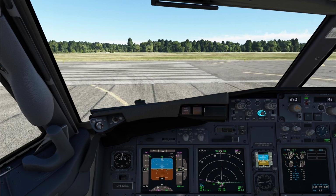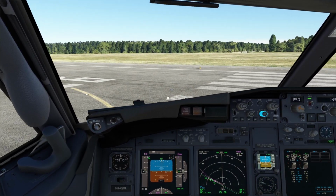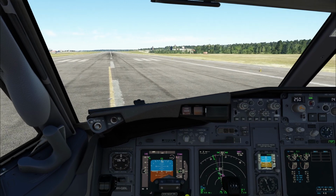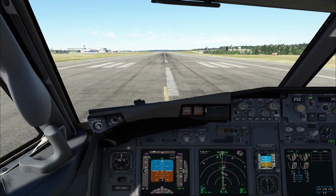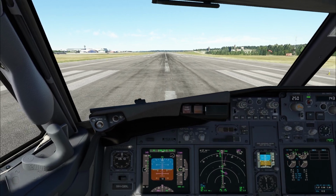Runway 1 Victor Delta, contact Stockholm approach 123.75. 123.75, Red Nose 1 Victor Delta. Ryanair 44 Romeo Whiskey, wind 233 degrees at 9 knots, runway 26, cleared for takeoff. Runway 26, cleared for takeoff, Ryanair 44 Romeo Whiskey.